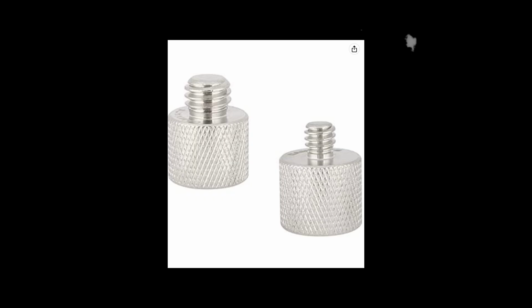The next odd object that I use that has really helped improve the quality of my virtual sessions is actually these 1/4 inch to 3/8 inch adapters. These are adapters that allow you to interchange camera components and microphone and tripod heads and things like that. Let me explain for a second.